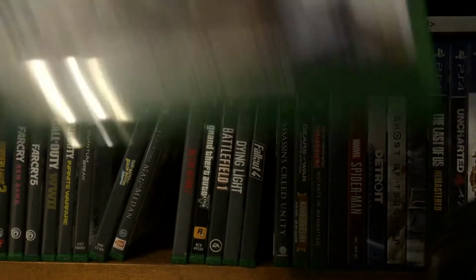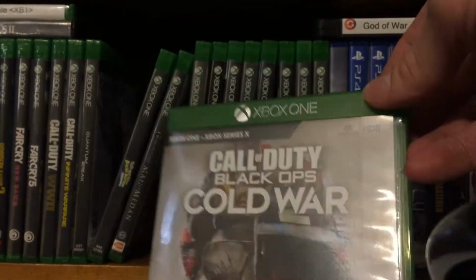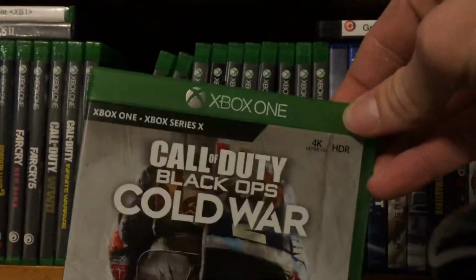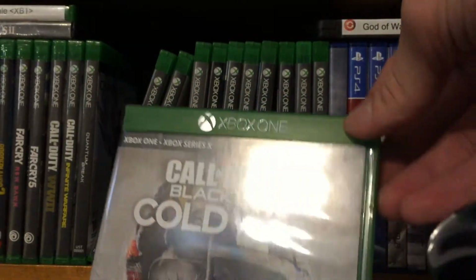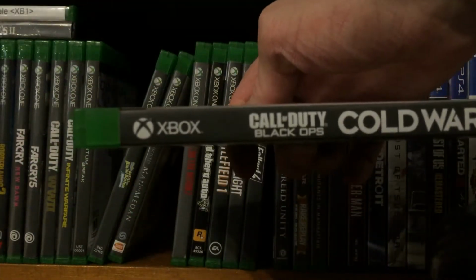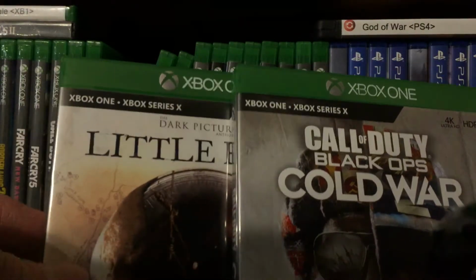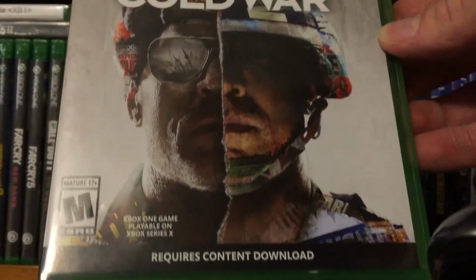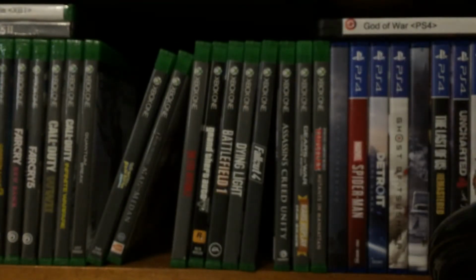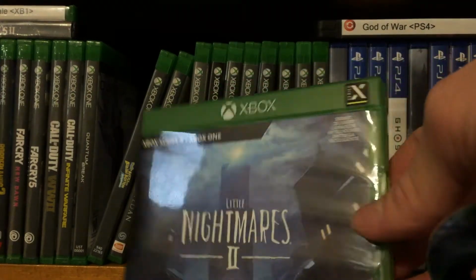Then we have Cold War, which came out around the same time as the Series X. Now I got the Xbox One version, not the Series X version, mostly because I didn't want to pay the extra $10, but also because I couldn't find it at the store. This is the only one I saw. But again, it has Xbox One at the top, Xbox on the side, same black bar that we saw with Little Hope, Xbox One followed by Xbox Series X, and again at the bottom, Xbox One game playable on Xbox Series X.